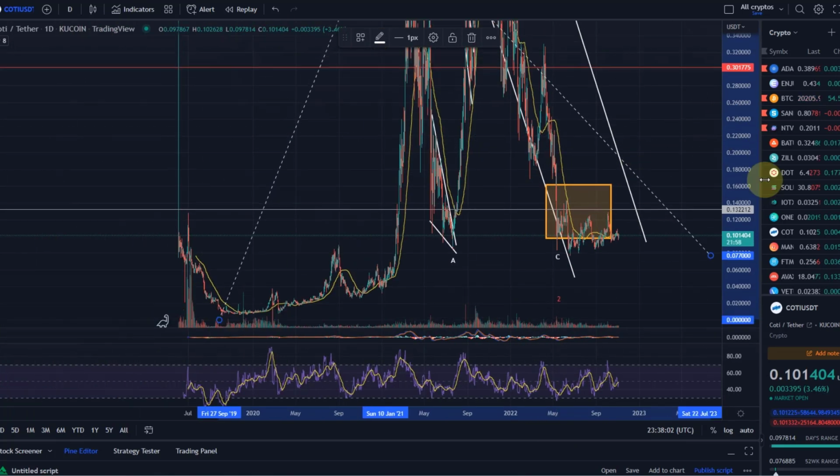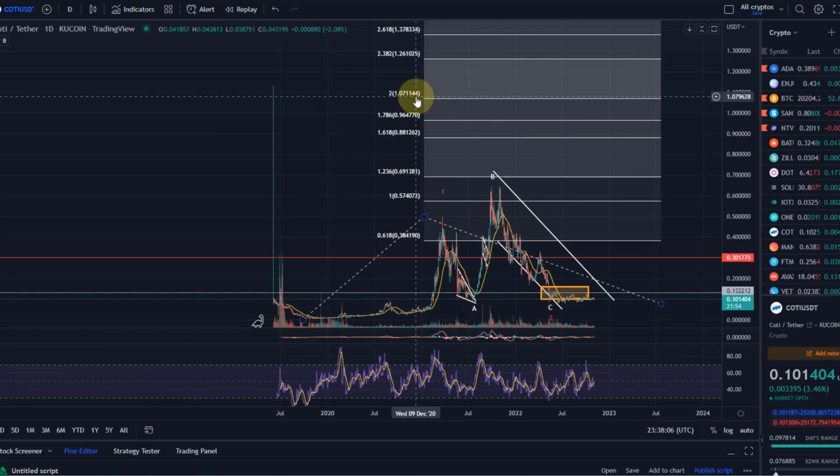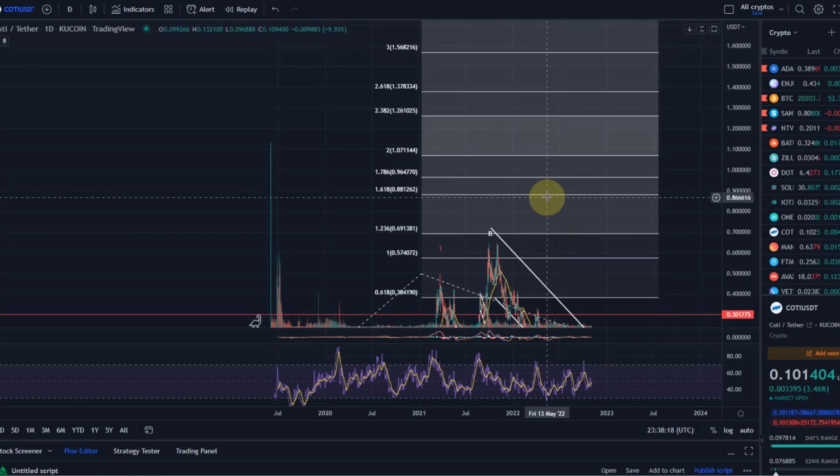Then we look at new all-time high targets, and we look at the target of around 88 cents as a minimum for a wave 3. But that really is the absolute minimum. My view is if COTI really starts to move, it should go higher. Many lower market cap coins do that when they break above the all-time high, that in a wave 3 they go above the 1.618 extension.